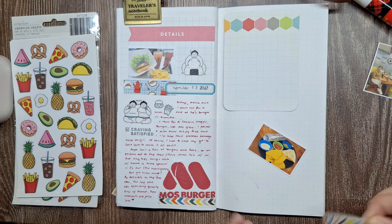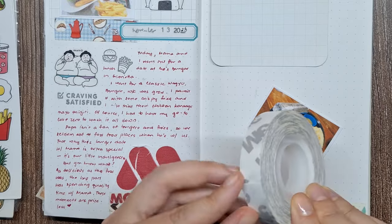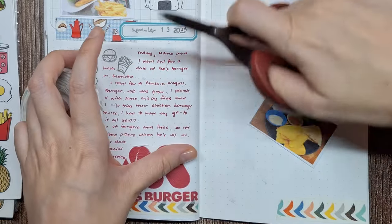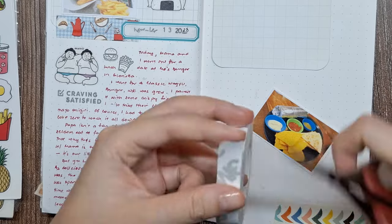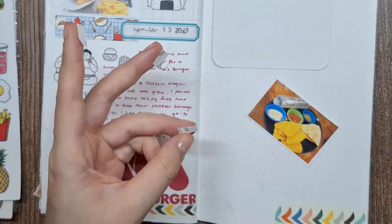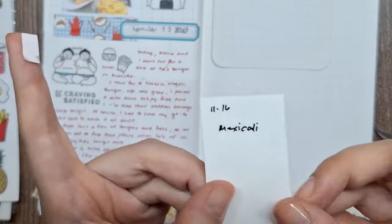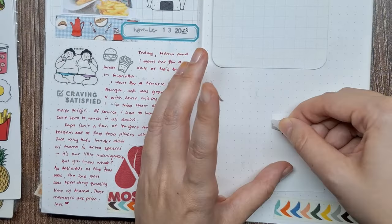As we create our layout, I'll give you a brief background about the restaurant and why I felt nostalgic dining there. Mexicali, Philippines was established in 1993, with the first branch opening in Makati. It offered a California-style Mexican menu that quickly became popular in our country.